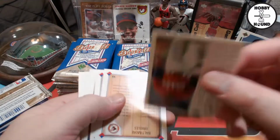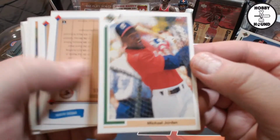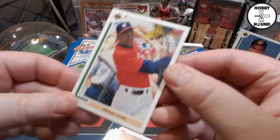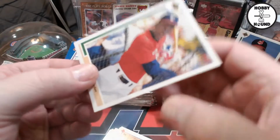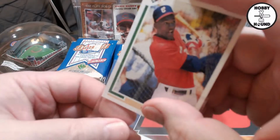Oh wow, right on the back there. That is one of the cards you want to hit from here. It's a tough grade. At least I have not seen too many 10s.